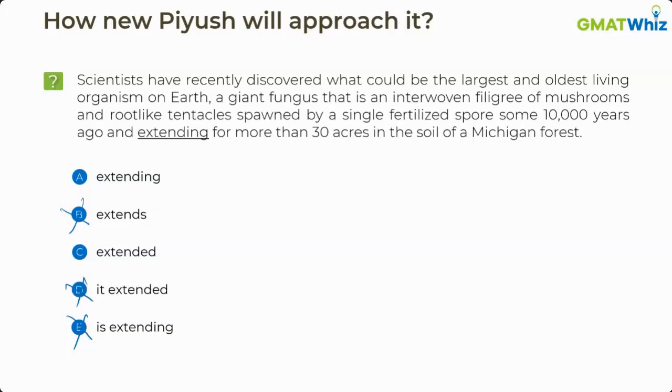Again, if you look at extended, a giant fungus extended for more than 30 acres in the soil of a Michigan forest. This is also a verb form, because extended is an action which is done by the fungus. It is a verb form, and there's another problem: it tells me that this was true in the past, not true in the present. Doesn't make sense either. The only option which makes sense here, the only modifier form here, is extending.